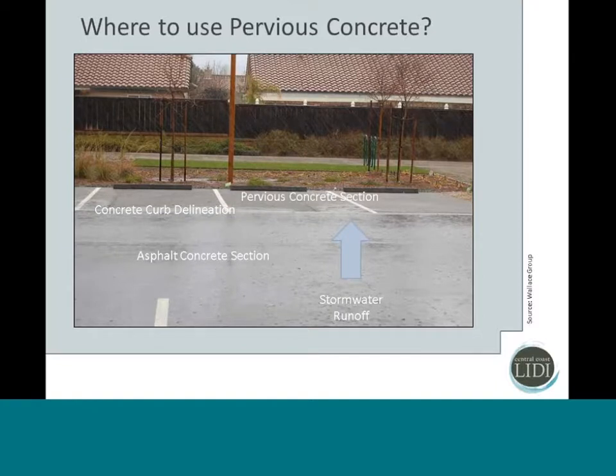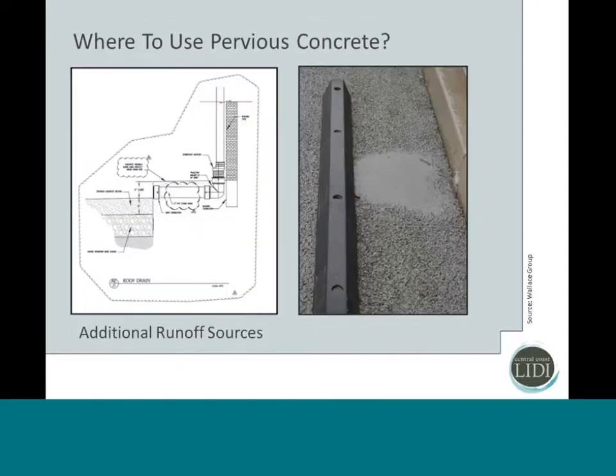One thing that you definitely do not want to do is design your site such that you'll be collecting runoff from your landscape or other pervious areas, because that runoff can have debris and other sediment that may actually fill up those voids in your pervious concrete over time. Another consideration in terms of sources is you can grade your sidewalks to drain to your pervious panels. And in this case, we've tied our roof drains also back to that parking lot. So we're really capturing all of the on-site runoff through that parking lot itself.